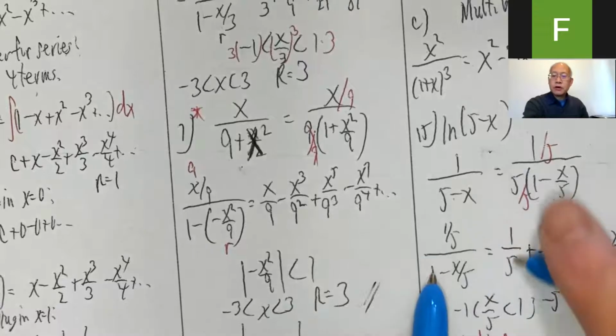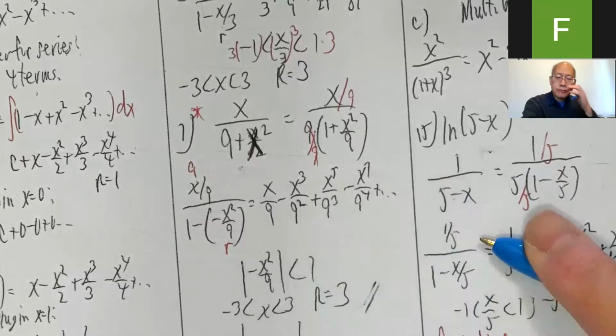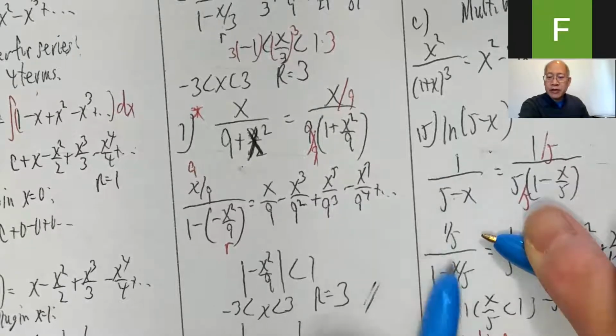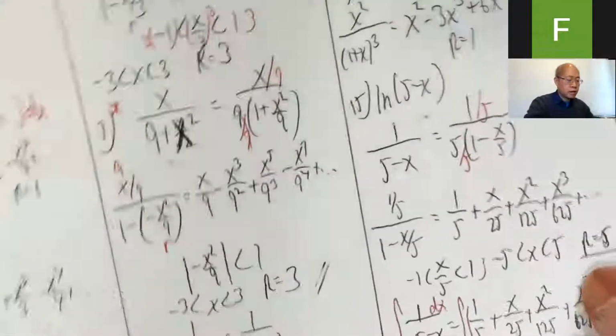That's 1/5 over 1 minus x over 5. So this weird looking thing is the same as this. If you're not convinced of that, multiply top and bottom by 5. 5 times 1/5, 1. 5 times 1, 5. 5 times that is negative x. But when it's written like this, it now looks exactly like a over 1 minus r. See, I had to force my expression to look exactly like a over 1 minus r.